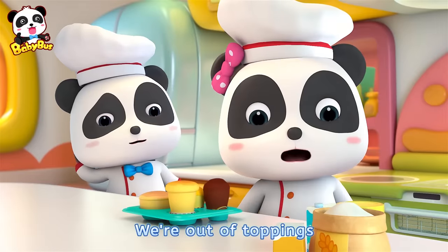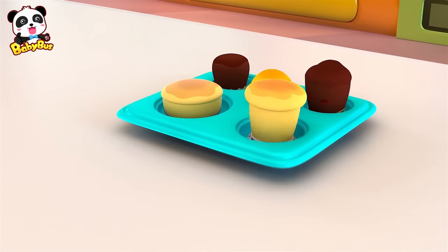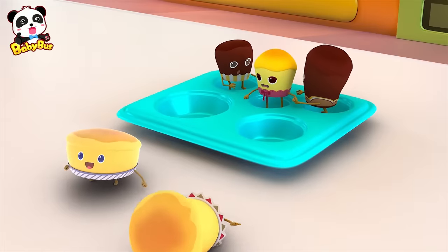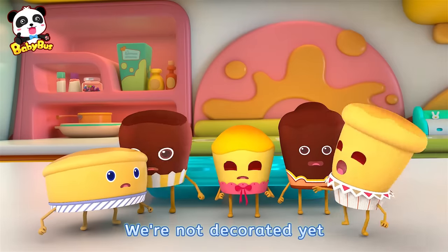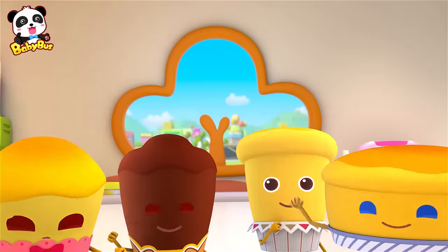We're out of toppings. Let's go buy some. Where are they going? They're not decorated yet. Let's go to the cupcake hair salon. Okay!